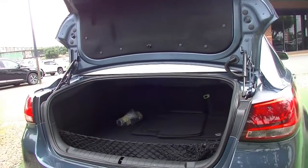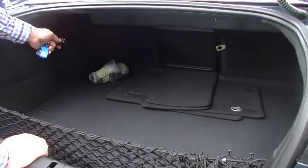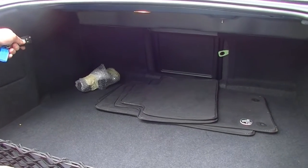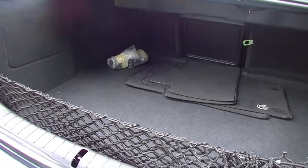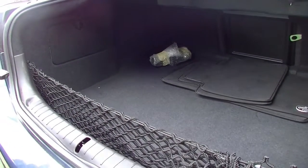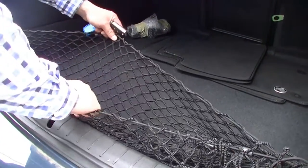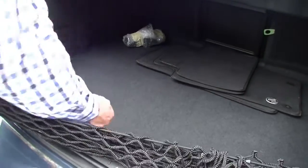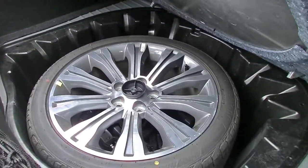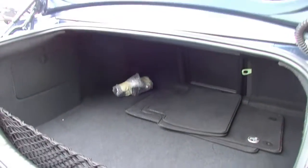Now, this car, having recently come back from detail, still has its floor mats in the back. We've bubble wrapped the tow bar tongue in the back to keep it off the car. One, stops you knocking your legs on it, and two, stops them being stolen. In here, you've got your cargo net. This is great for putting your shopping bags in, stops them from rolling all the way around in the boot. And in underneath the carpet floor here does have a full-size alloy spare, along with your jack and tools underneath that one there as well.